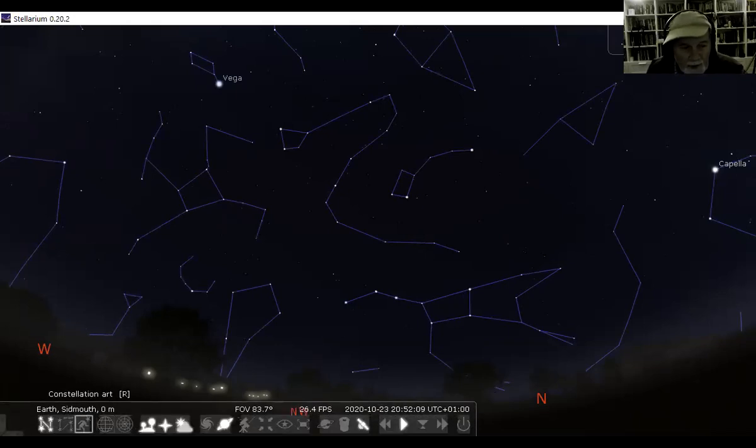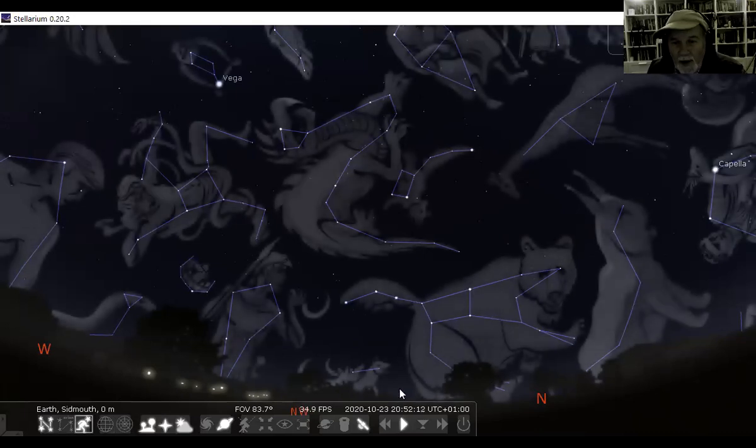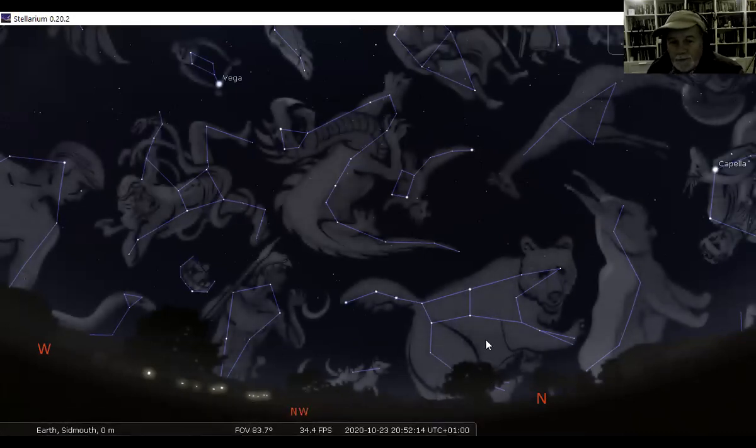I can make it even simpler if I press this button, and you can see all the wonderful constellation figures as they were believed to be by the ancients. So here we have the Great Bear, Ursa Major. Interestingly enough, the Great Bear appears in both Eastern and Western cultures. So it's something very common. It must be a very old constellation for these stars to be represented by both the East and the West.